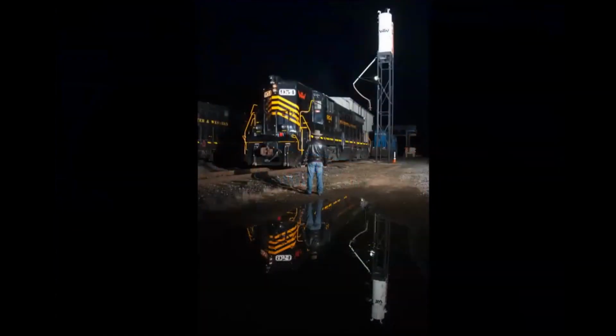And this is back in the shop area, the sand tower. Very cool high nose SD locomotive there, which they keep threatening to chop the nose on. I hope they never do. But then again, I don't have to run it.